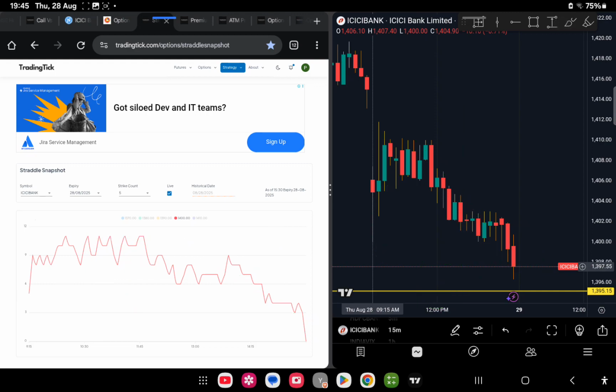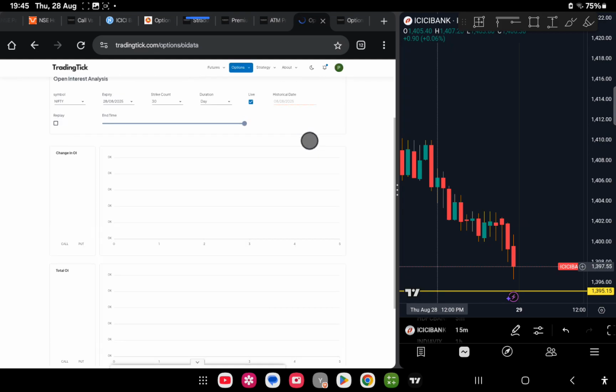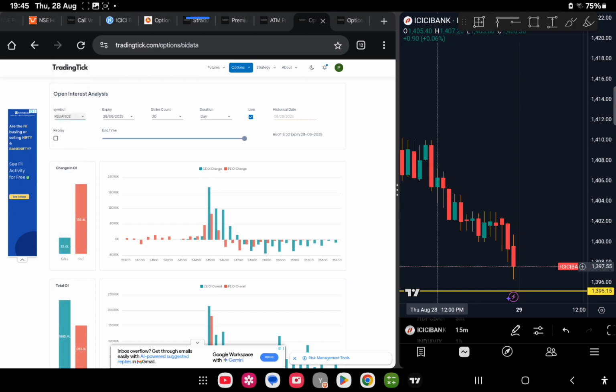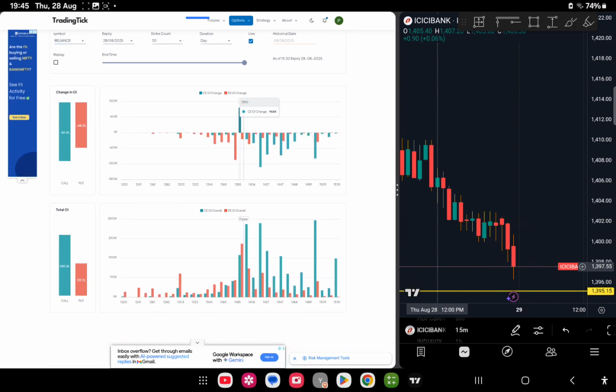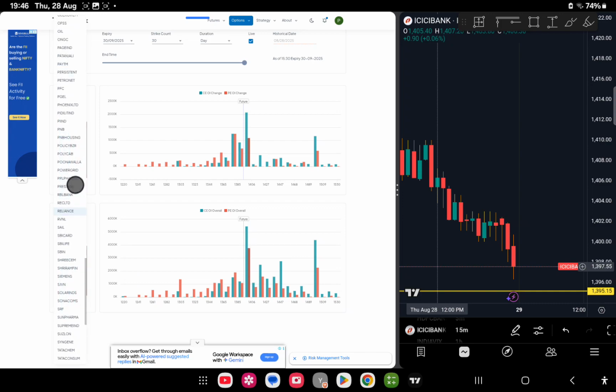Okay, so I think pretty much I have covered everything, guys. So let's just check the overall build up. So here I'm going to take the first one, Reliance, and this shows the individual strike build up, and then you could clearly see this is for this expiry, right? I just have to concentrate on next expiry. So you could clearly see it's a straddle at 80 and 1400 looks like resistance, and overall 1400 is the straddle for Reliance.